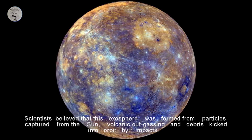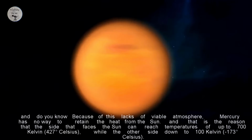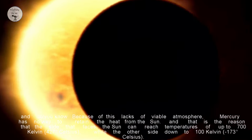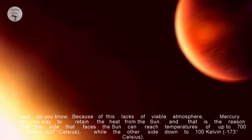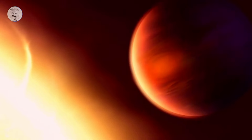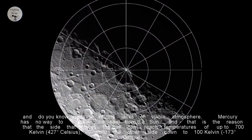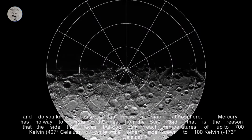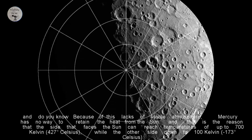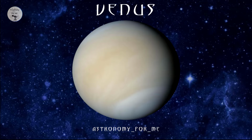orbit by impacts. And do you know, because of this lack of a viable atmosphere, Mercury has no way to retain the heat from the sun. And that is the reason that the side that faces the sun can reach temperatures of up to 700 Kelvin or 427 Celsius, while the other side goes down to 100 Kelvin or -173 Celsius.